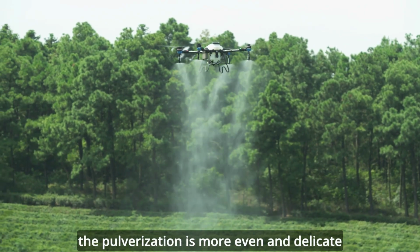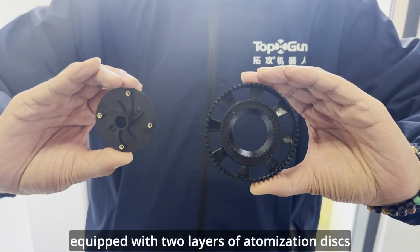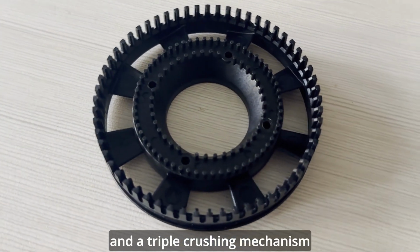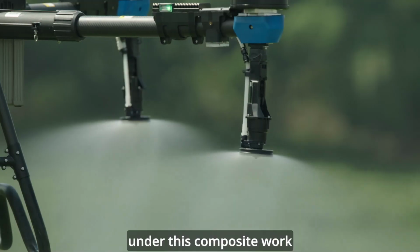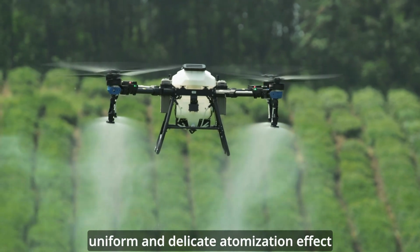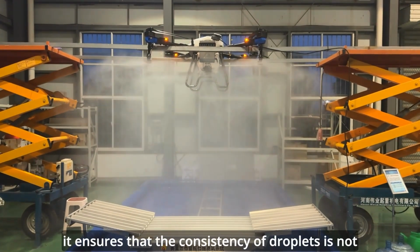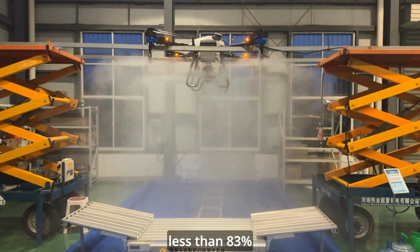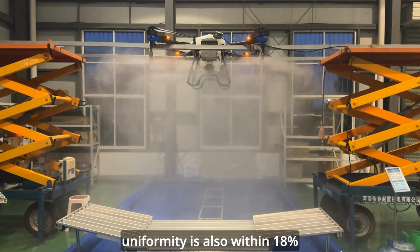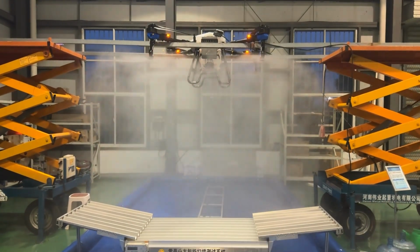The pulverization is more even and delicate. The new centrifugal nozzle is equipped with 2 layers of atomization discs and a triple crushing mechanism. Under this composite work, the liquid can maintain a more uniform and delicate atomization effect. After a series of strict tests, it ensures that the consistency of droplets is not less than 83%, and the variation coefficient of the spray amount uniformity is also within 18%, far stricter than the industry standard.